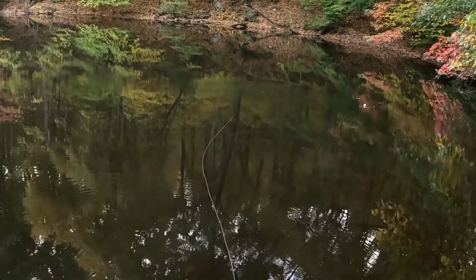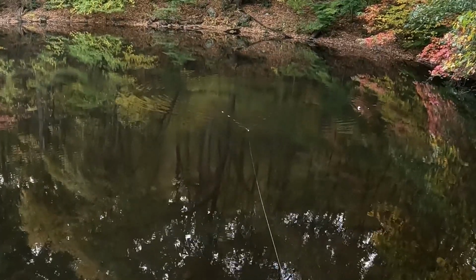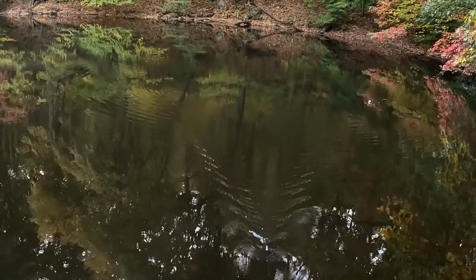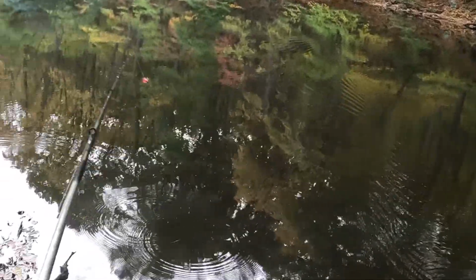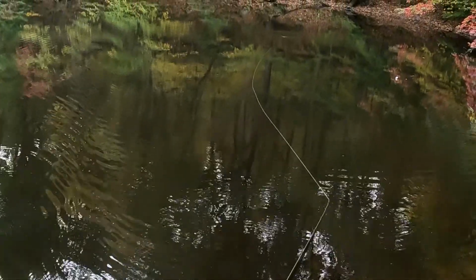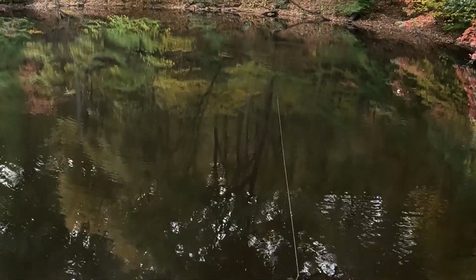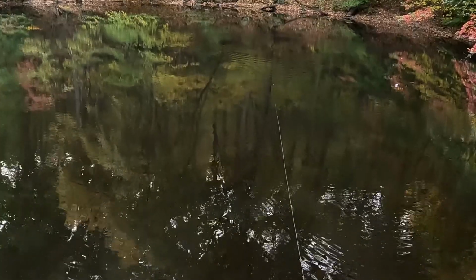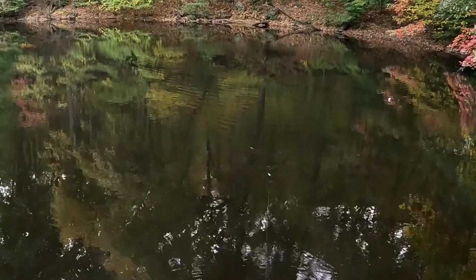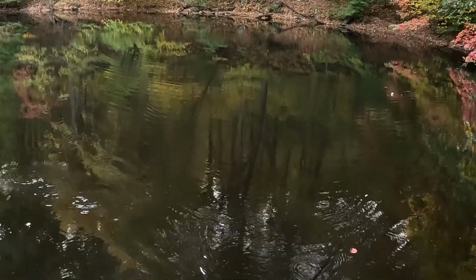Okay, we're out there a little bit. I'm just going to reel it slow and see what happens. Okay, so it does wake. Boy, I've got to tell you, I like it. It's kind of subtle. I thought it would be a wider wake than that. I think this is going to be a good striper lure. Look at this. Wow. Yeah, I've got to tell you, I'm liking the bait.